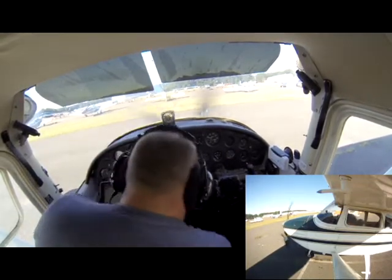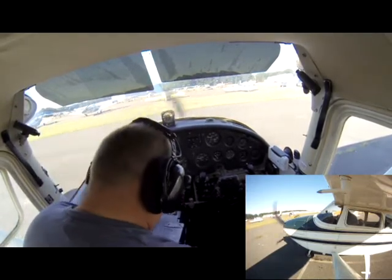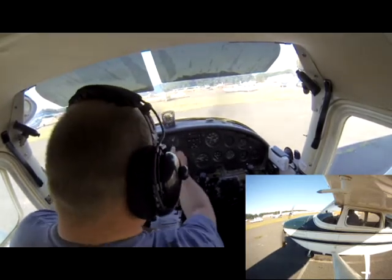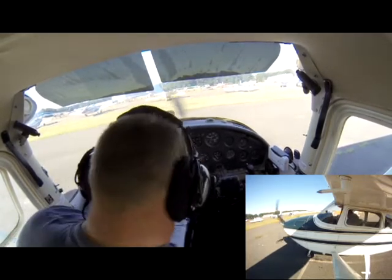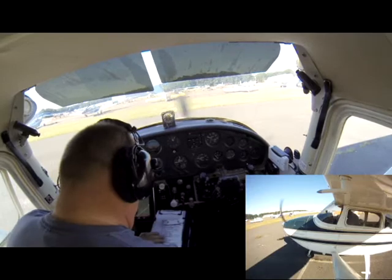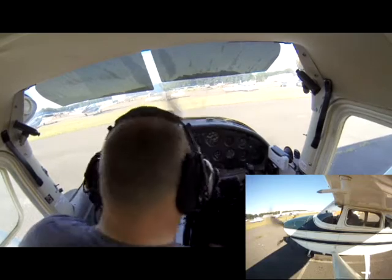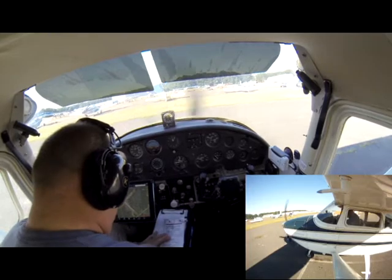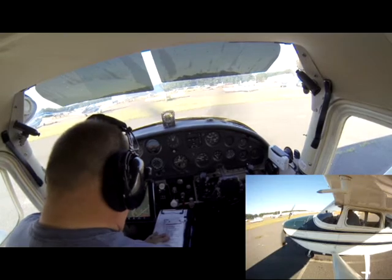Fuel selector is good. Flaps are up. Circuit breakers are good. Elevator trim is good. We have field elevation. Brakes feel good. Oil pressure is good. DG looks good, altimeter is good. Weather's good.